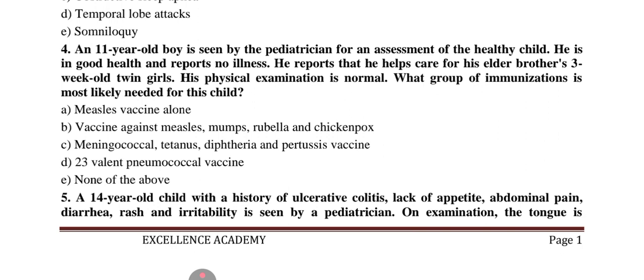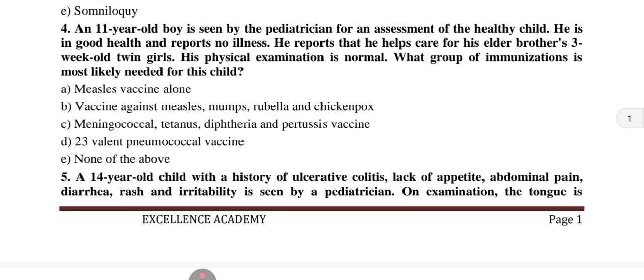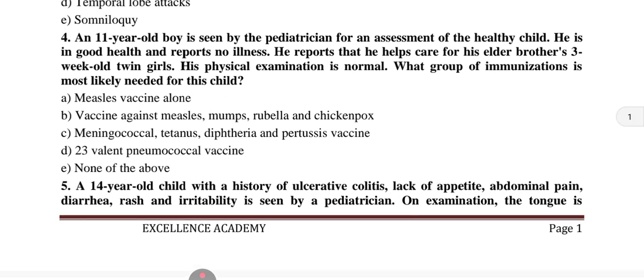A. Measles vaccine alone. B. Vaccine against measles, mumps, rubella, and chickenpox. C. Meningococcal, tetanus, diphtheria, and pertussis vaccine. D. 23-valent pneumococcal vaccine. E. None of the above.